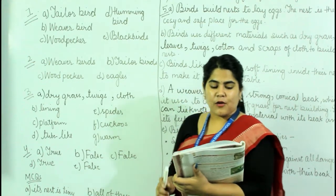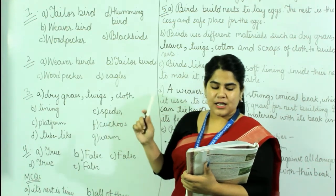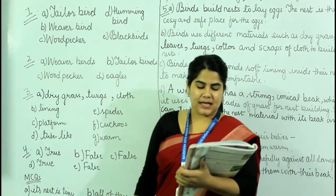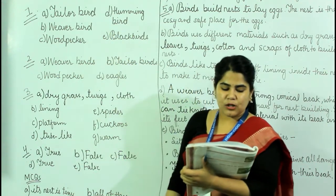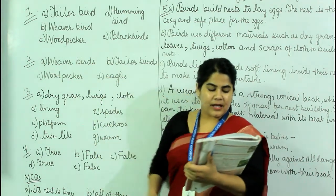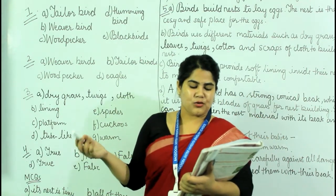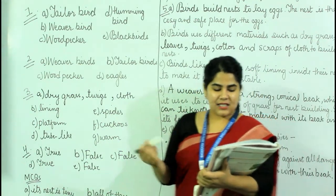We will solve this. First one is objective type questions. Number one, name the birds that use one or two large green leaves to build their nest. The answer will be tailor bird. Number B, ties knots in the nest material with its beak and its feet. That is weaver bird. Number C, bores holes into the hard tree trunks to make nest. That is woodpecker. Number D, builds tiny nest and lines it with spider webs. That is hummingbird. Number E, uses mud to strengthen its nest. That is blackbirds.